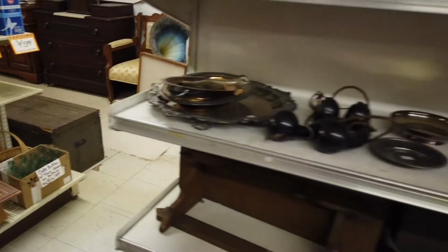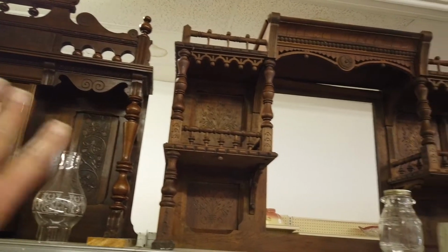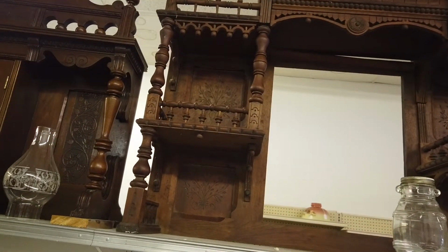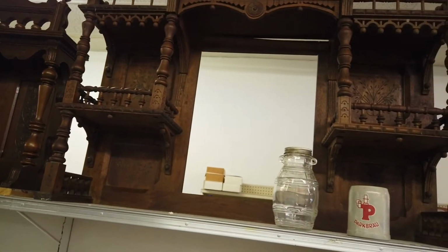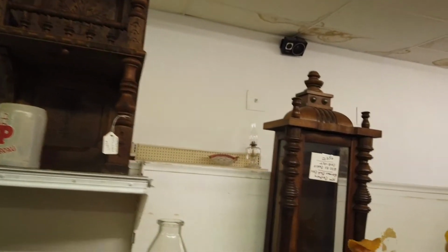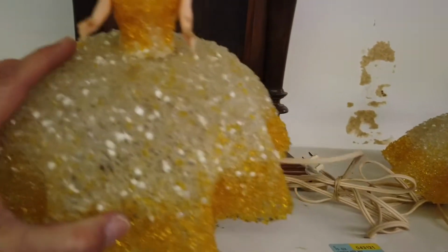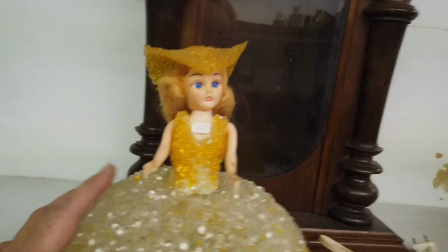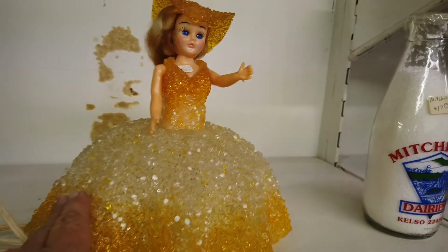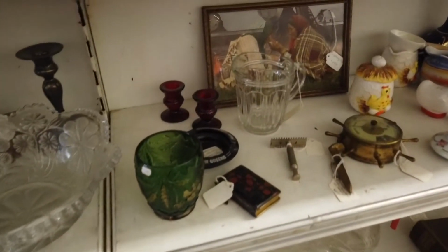What do we have on this side? I do like these toppers, probably from a buffet, but oh, wouldn't that be pretty just hanging on the wall? Love that. Oh, look at these dolls. Those are something special. Okay, back at it.